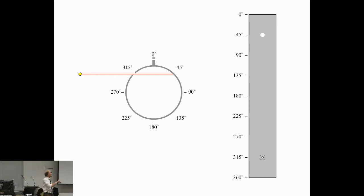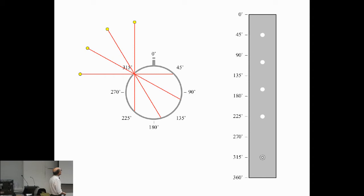Now, let's increase the solar altitude 30 degrees at a time. And in increasing the altitude 30 degrees at a time, the spot position increases 60 degrees at a time. We'll let you work out why. And this pretty much shows you all that a ring dial can do. It's a very simple instrument. And certainly this shows you the entire range of possible spot positions on the center line.